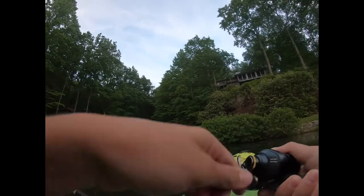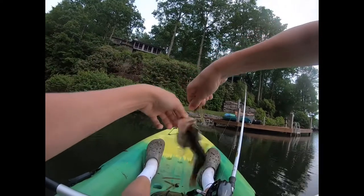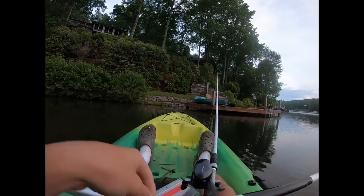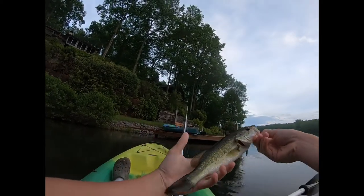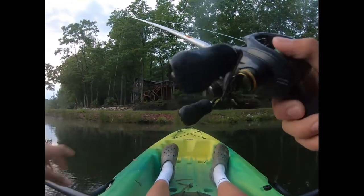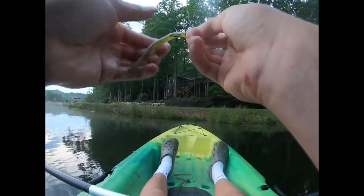That's a bass. Small little sucker. Pretty though, very pretty. Stop it, stop flapping between my legs. Beautiful little bass. They're all about the same size. Fish some docks in between here and the next cove, and then that's the last cove of this pond, and then I'm done with bass fishing for this North Carolina trip.